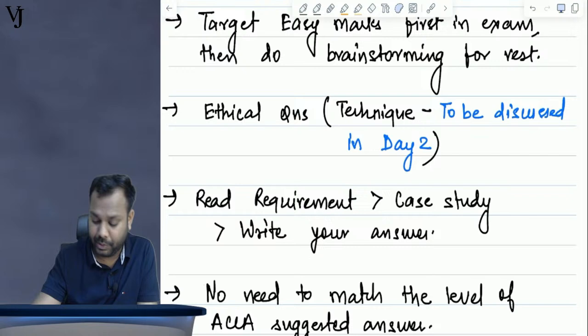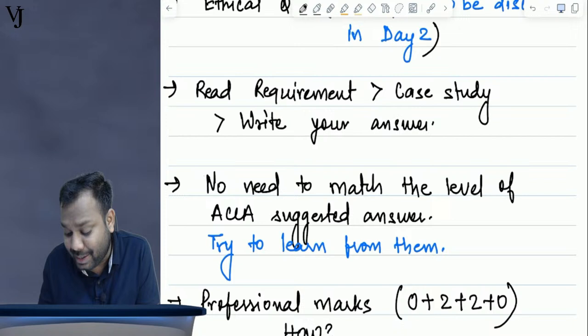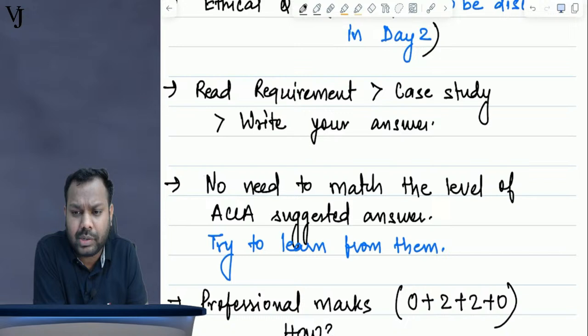Then, how to write your answer? First of all, read the requirement. Read the requirement. Then read the case study and then write your answer. Sir, why are you telling us to read the requirement first?